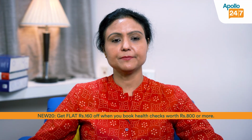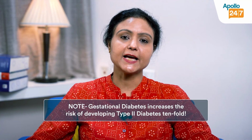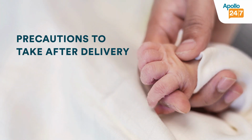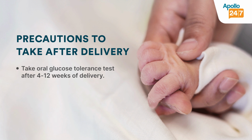Gestational diabetes mellitus is a kind of stress to the body. If a woman has developed GDM once, that means this person is more at risk of developing diabetes later on. A woman with GDM has a 10-fold increased risk of developing type 2 diabetes later on. That is why when a person with GDM has delivered a baby, we call the patient again in maybe 1 month, sometimes in 3 months also, 4 to 12 weeks. And we do a proper OGTT, oral glucose tolerance test, where we give 75 grams of glucose and then check before giving glucose, at 1 hour and at 2 hours, and see whether the patient's sugar levels are rising or not.